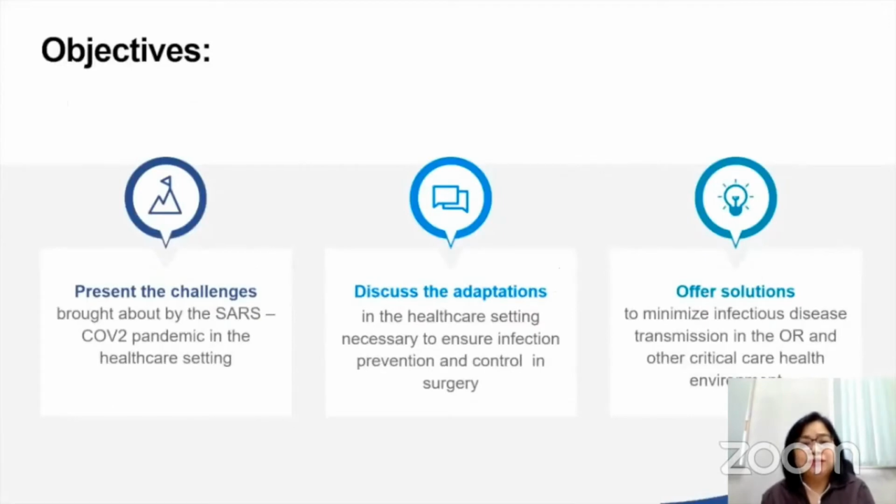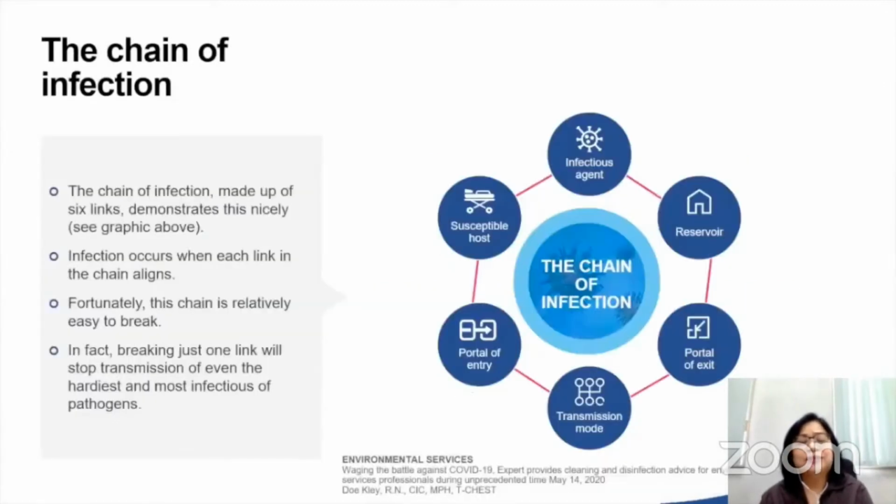The objectives of this talk are to present the challenges brought on by this pandemic in the healthcare setting and discuss the adaptations in the healthcare setting necessary to ensure that infection prevention and control is practiced in surgery and, of course, offer solutions to minimize infectious disease transmission in the OR and other critical care environments. We all know of the chain of infection, and what is necessary to do is to break this chain in order to prevent disease transmission.